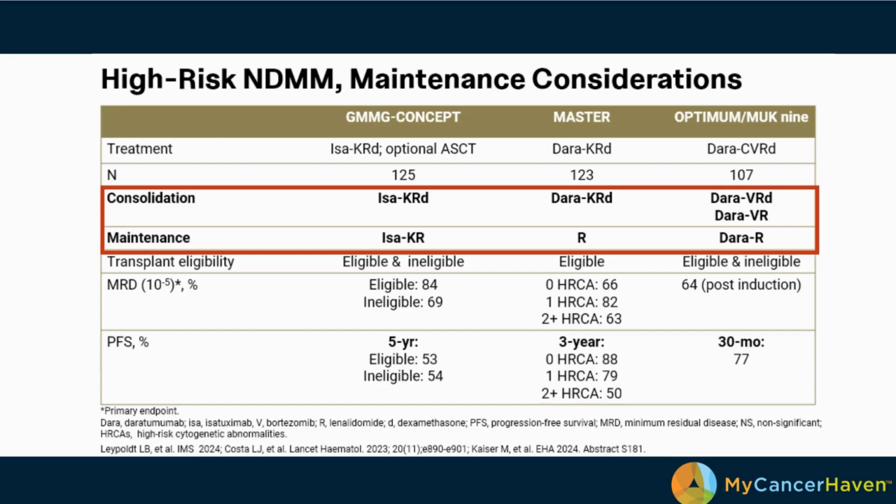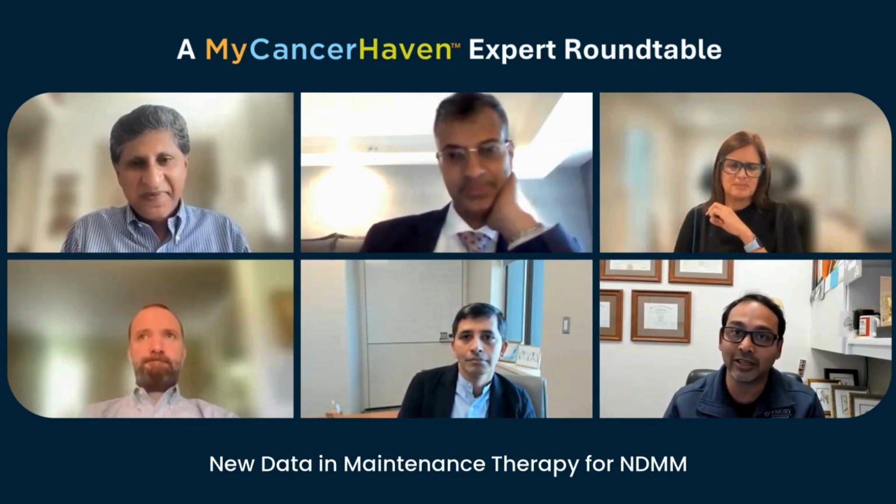So that's where the GMMG concept study has given, and the master trial has given us really good insights, as well as a MUC9 trial. All these saying that you have to combine the PI, IMID, and a CD38 antibody, potentially not allowing these patients to relapse. That should be the real goal of this ultra high risk patients.